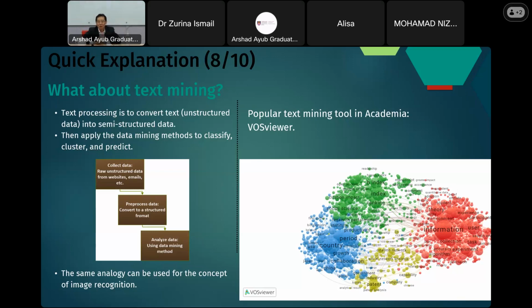And if you become very familiar with how both viewers classify the text and associate the text and the keyword, you will soon be able to imagine how AI is doing image recognition.